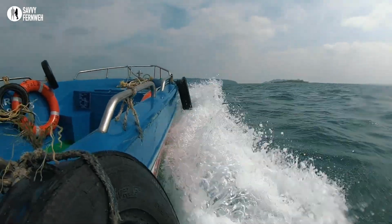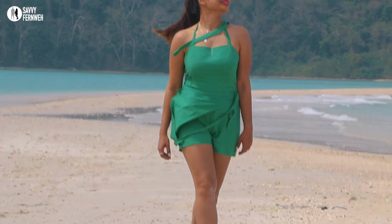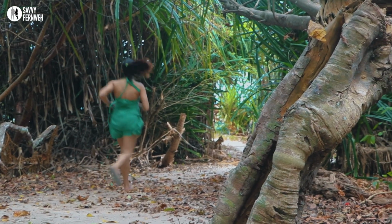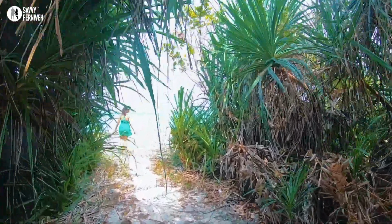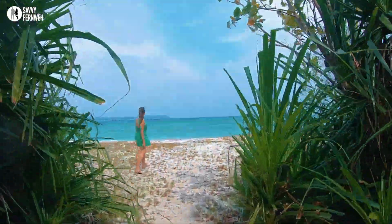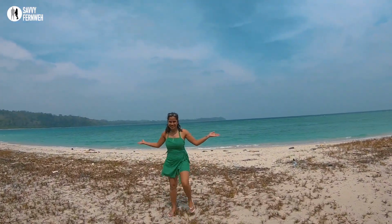It was one hell of a fun ride towards the island. I walked on the sandbar to reach from Smith Island to Ross Island. It was an incredible experience, trust me. The turquoise green color of the sea here, the white sandbar, clear blue sky and the wind, it all felt so wild, gorgeous and calming.